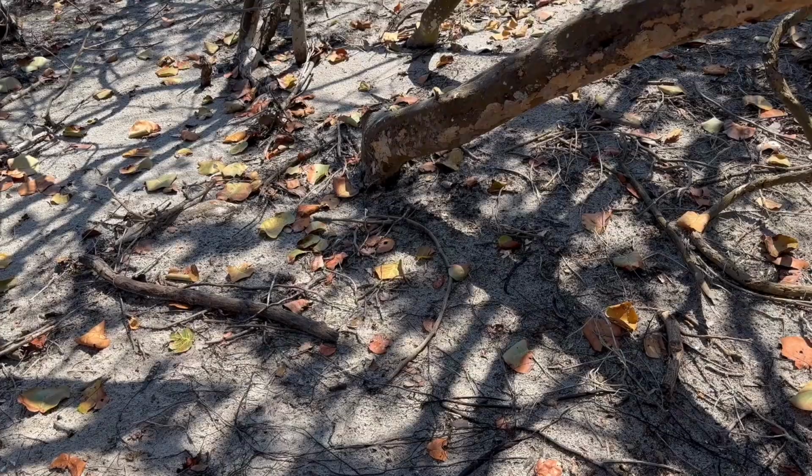It's the best feeling when you get to the edge of the mangroves and you just see the turquoise water peeking out. It's just so, so beautiful. Best way to come to the beach.